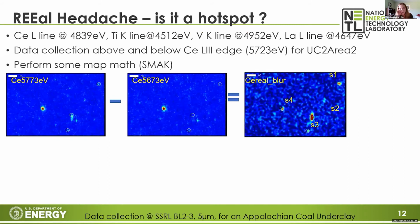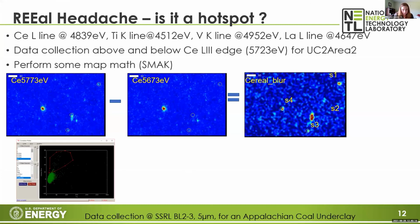Here is what I call my REEal headaches in determining: is it a hotspot? Here's an example of how we deal with that. The cerium L line at 4839 overlaps with titanium and vanadium and lanthanum, for example. And so what we'll sometimes do at the beam line is collect maps above and below the cerium L3 edge. And then we will perform some map math, again, in SMAK.